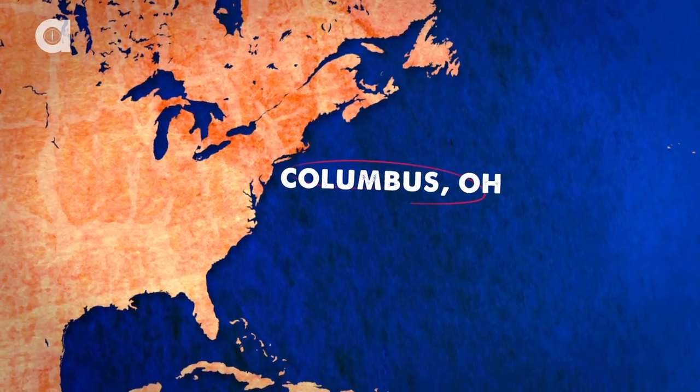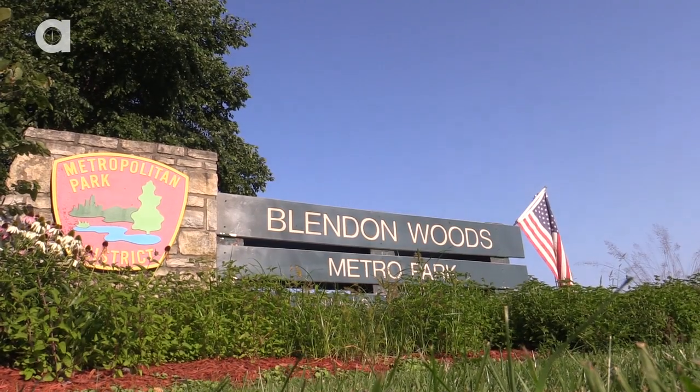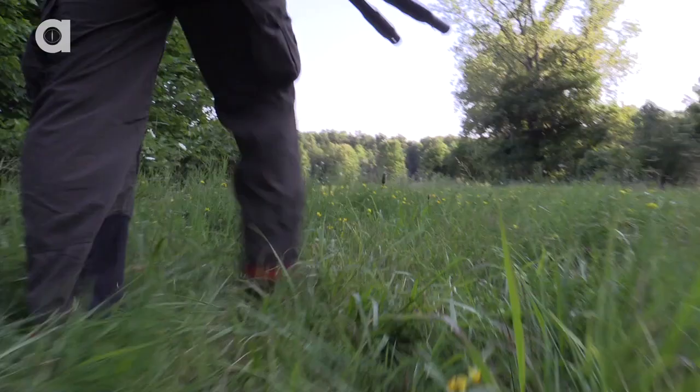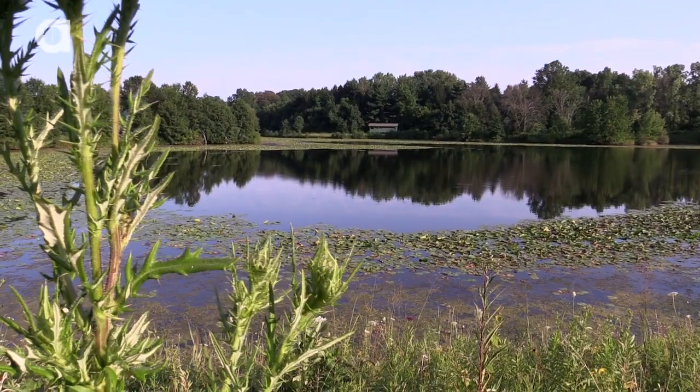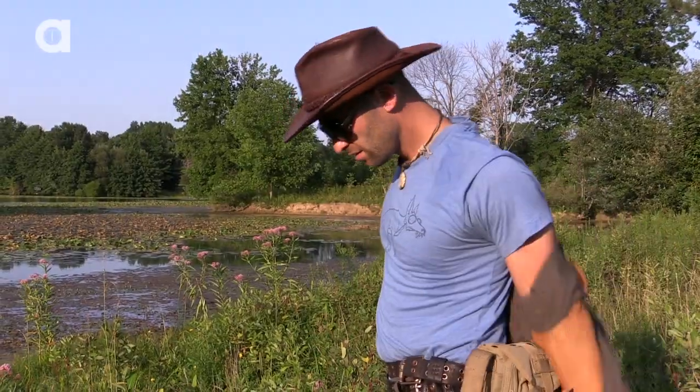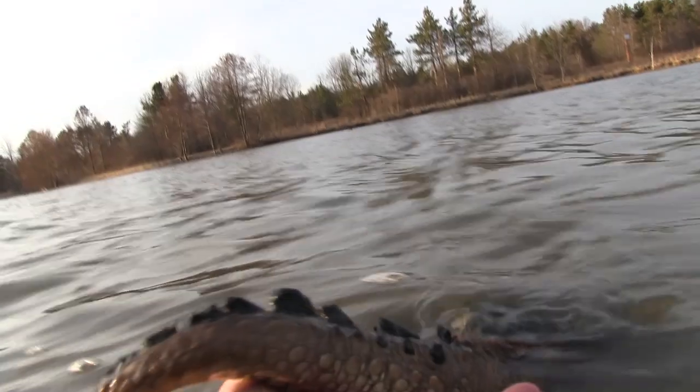Today I'm in Columbus, Ohio at Blendon Woods Metro Park. Now, this is a location that I've been doing research on common snapping turtles at for 5 years now. The team and I have special permissions to be off trail, to be able to go out on the water in a kayak, and what I'm hoping to do today is catch one of these turtles that I've been researching so I can show you guys why this is my favorite reptile.